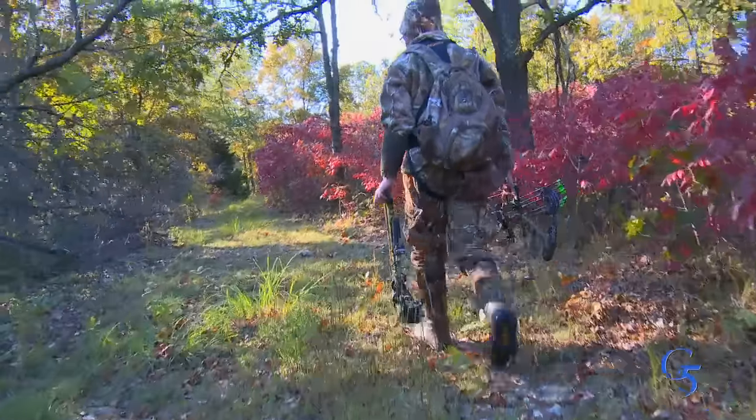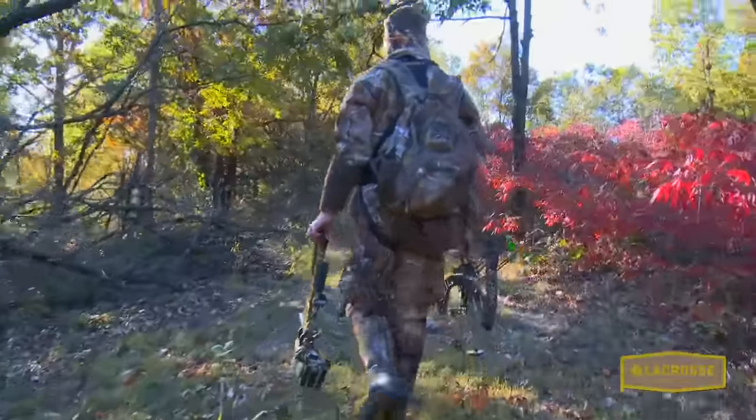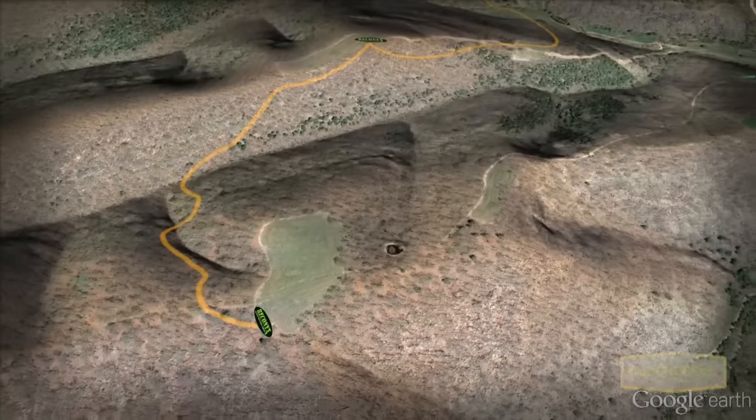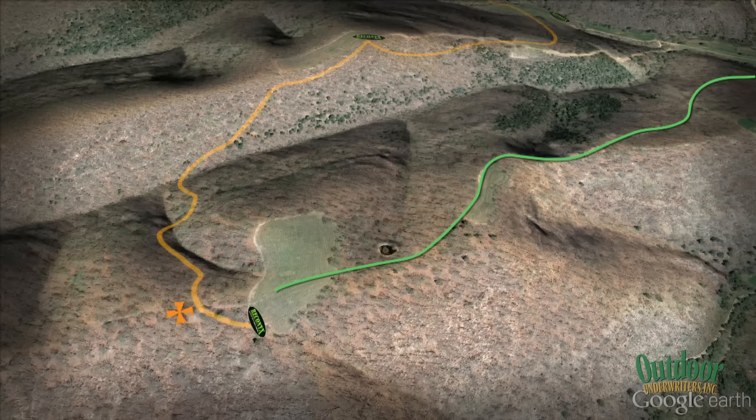On the afternoon of October 24th, a north wind at 7 to 9 miles an hour was forecast for the Proving Grounds. AJ and I made a decision to go into the stand on the very southern part of his home range, just west of the big food plot we call Big Cave.